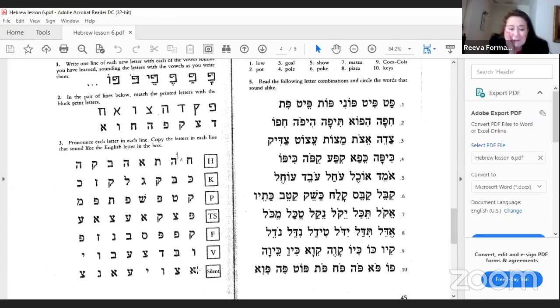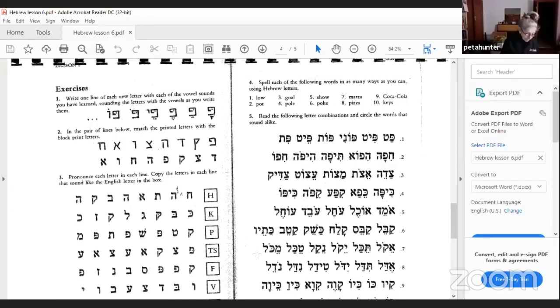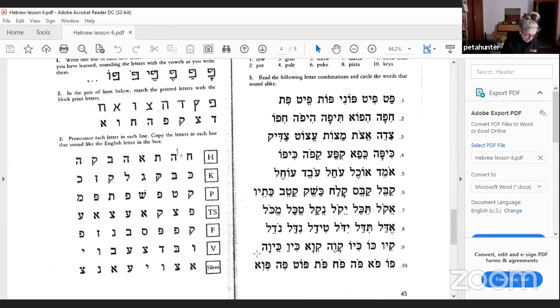And then silent letters, aleph, ayin, aleph. So quite a nice exercise just to make sure that you are really getting to grips with those. Gosh, the ayin and the tsadi are so similar. Yeah, they very much are. Sure. Yeah, that one also gets me.